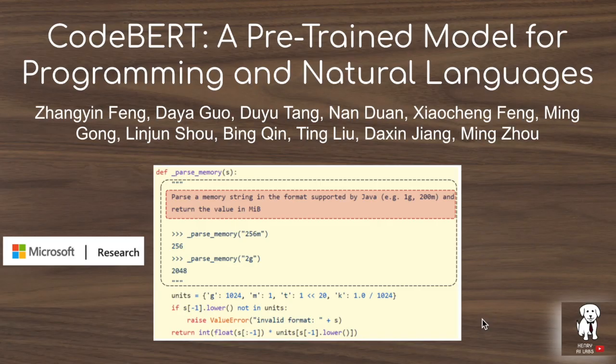This video will explain the CodeBERT model, using the BERT transformer architecture to bridge information between natural language and programming language pairs, such as the natural language documentation of this programming language Python function. This is useful for downstream applications like natural language code search and automatically generating code documentation.